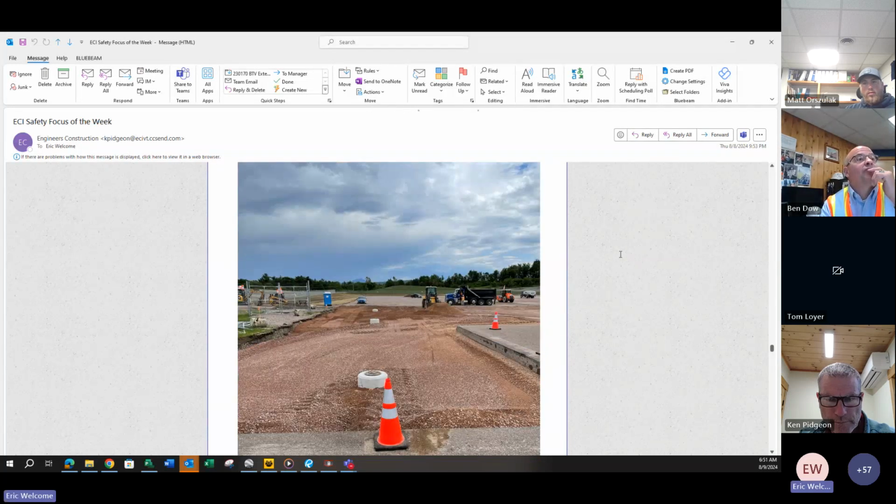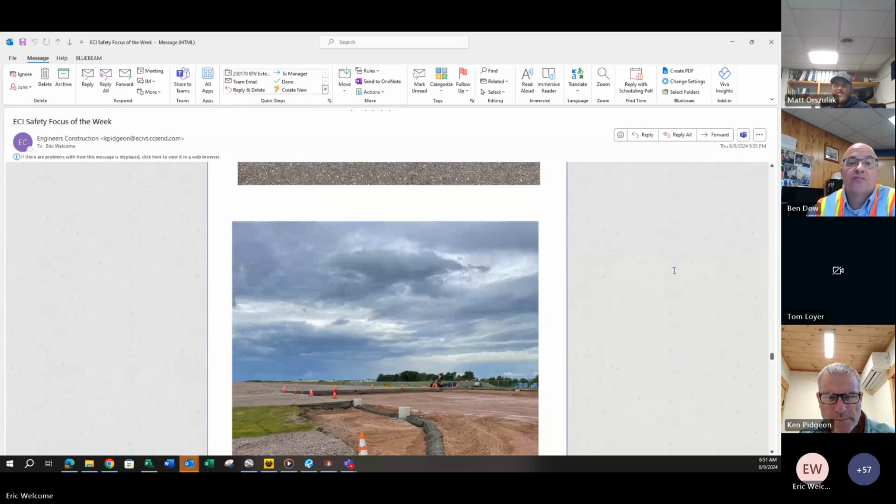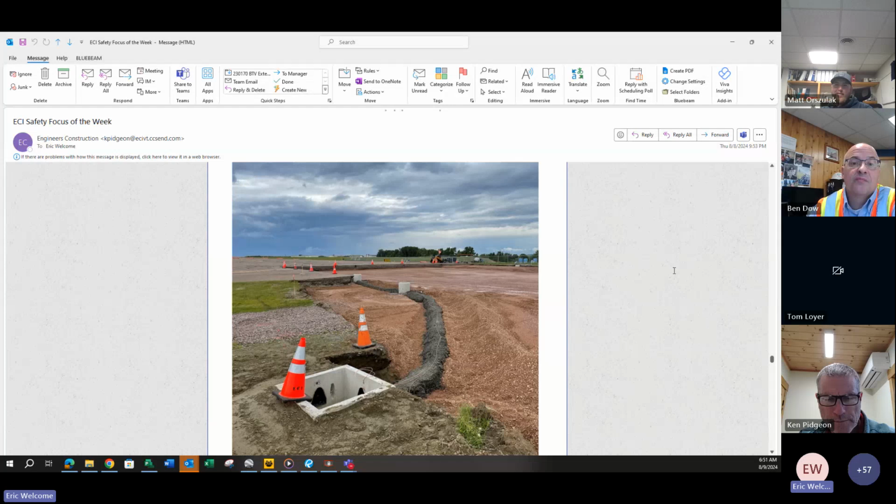Here's a picture of the taxiway lights installed. The bases for the lights, I should say. And you can see there's 9 inches of pavement there on the taxiway, the existing taxiway. Just another quick shot of the concrete cased conduit for the taxiway lights with a pull box and tracer wire.